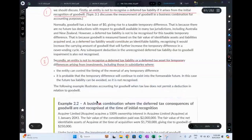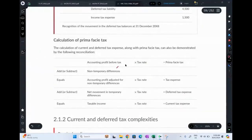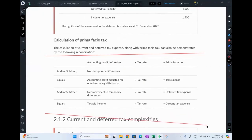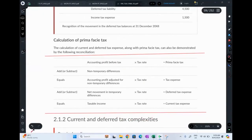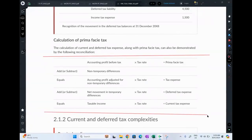I did not cover it yesterday, and I just wanted to highlight prima facie tax. Make sure you just take accounting profit and all this, right? This is also an area that hasn't been tested before. But there's no example on this. You notice there's no example given on this, except they give you the template.